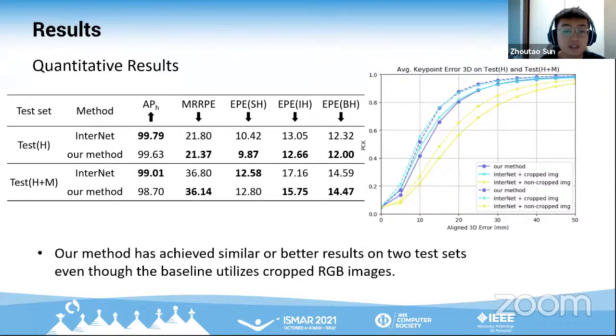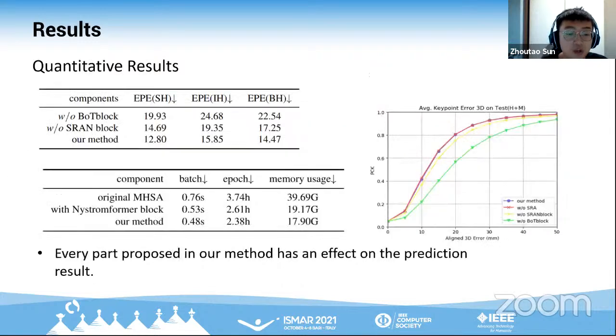Compared with the baseline method, we can see that our method has achieved similar or better results on two test sets, even though the baseline utilizes cropped RGB images. We utilize the test H&M of the InterHand dataset to evaluate each part of our network, and we can see that every part proposed in our method has an effect on the prediction result. Besides, we can see from the table and the top two curves of the PCK image that our SRAM block does not reduce the prediction quality while utilizing the least time and memory.